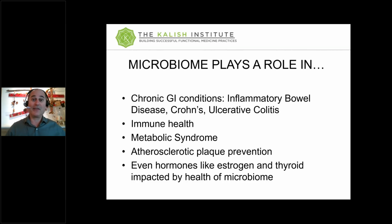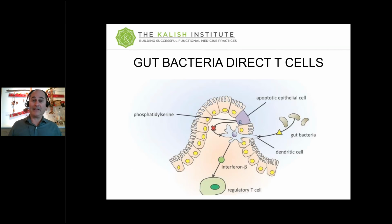So we want to talk about this because it's really important for your GI patients with inflammatory bowel disorder, your immune patients, your metabolic syndrome patients, people with cardiovascular problems. Even hormones are affected by the microbiome, right? And so it's a really, really important clinical tool to understand.